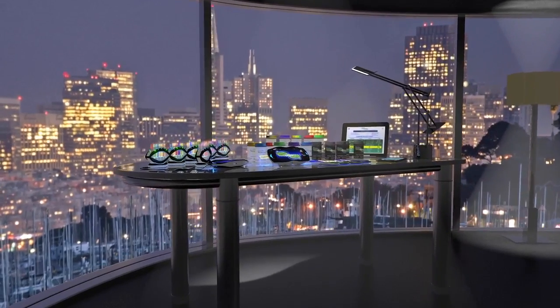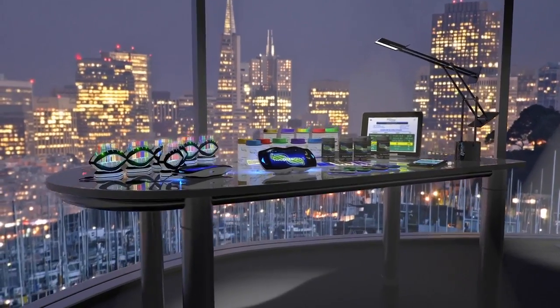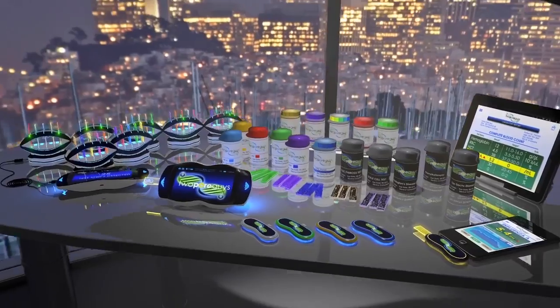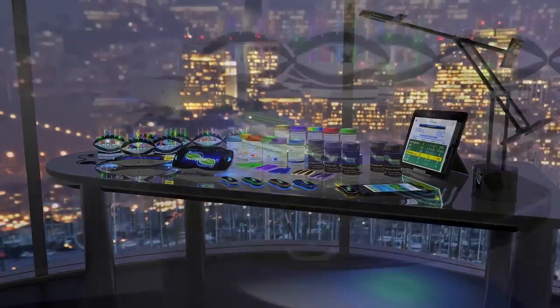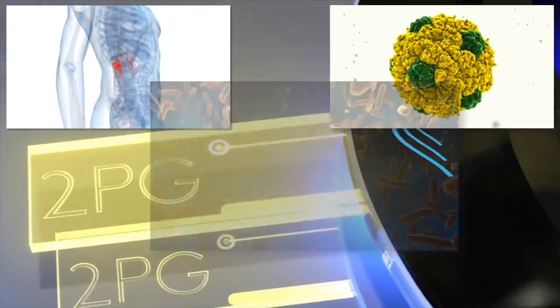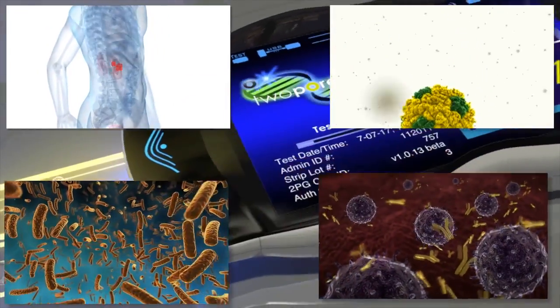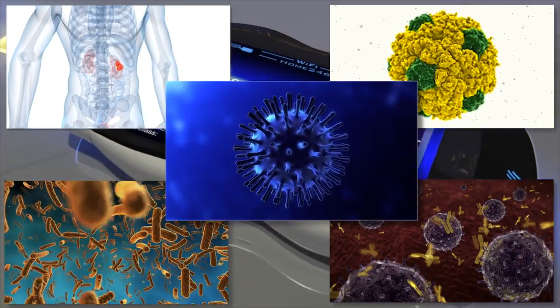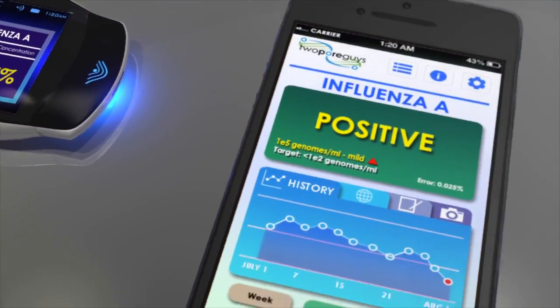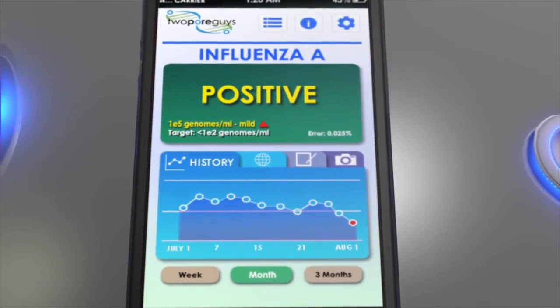Imagine a single unifying technology that can perform thousands of medical diagnostic tests simultaneously in the palm of your hand. Imagine a disposable test strip, able to detect cancers, viruses, bacteria, antibodies, and many other biological targets. A device that synchronizes with a phone or tablet, allowing for immediate diagnosis.